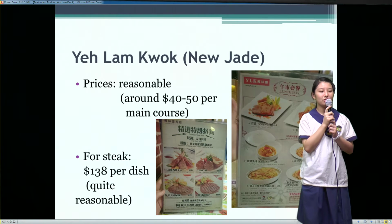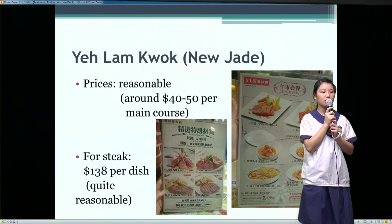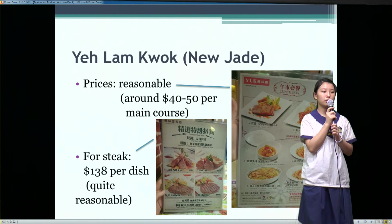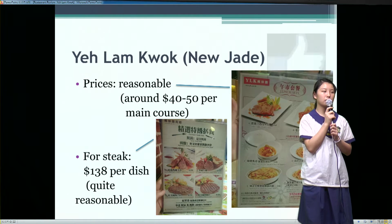It is around $40 to $50 per main course, and for the steaks it is $138 per dish. All of that is quite reasonable for us. Now let me pass over to Miko to talk about how we get there.